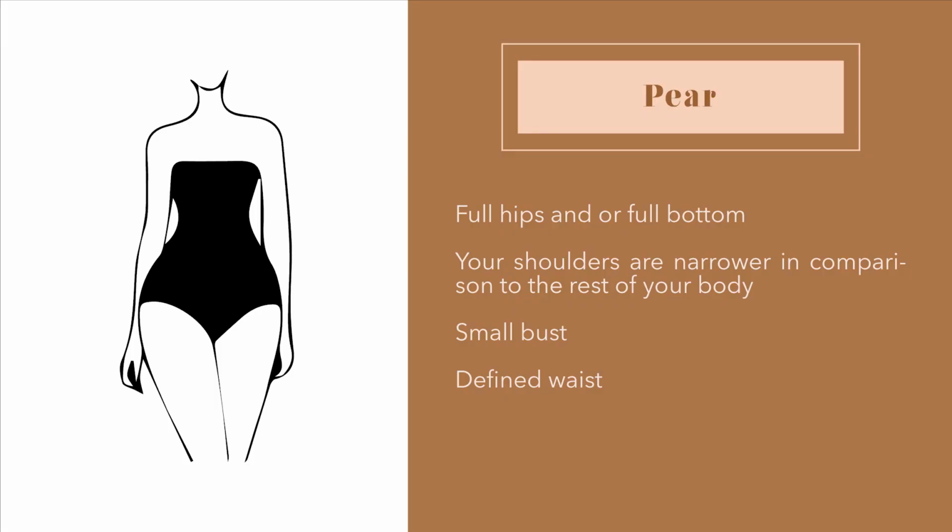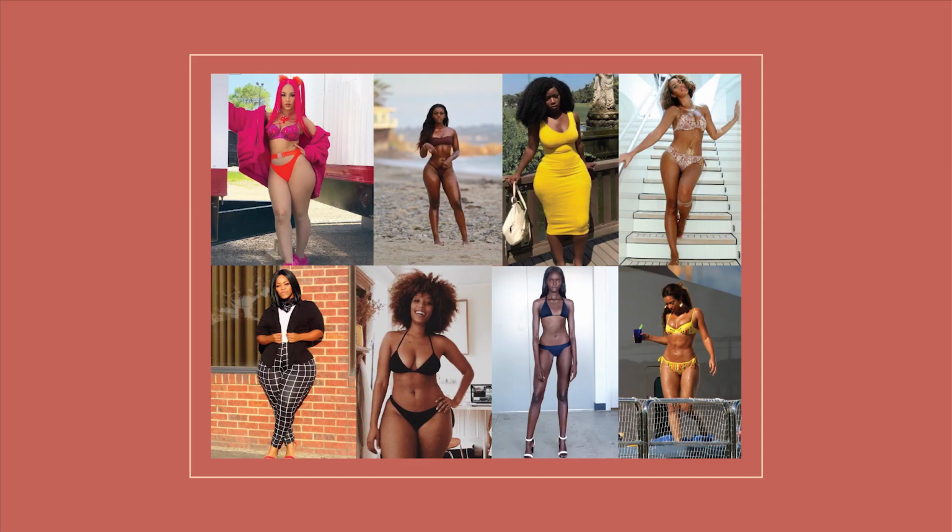You're a pear if you have very full hips and or a full bottom. Your shoulders are narrower in comparison to the rest of your body. Pears usually have a small bust and a very defined waist because of their full hips. Here we have a few examples of pears like Doja Cat, Beyonce, and Ducky. How do you style a pear?